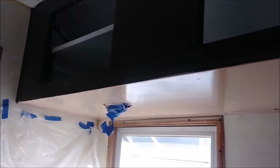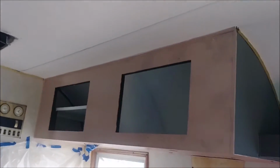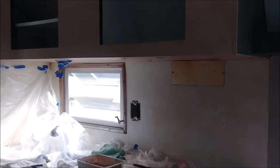First coat. Now for the top. There we go, first coat. Brightened it up already, didn't it? This is going to tie in nicely with the stick-on tiles I picked for my wall.